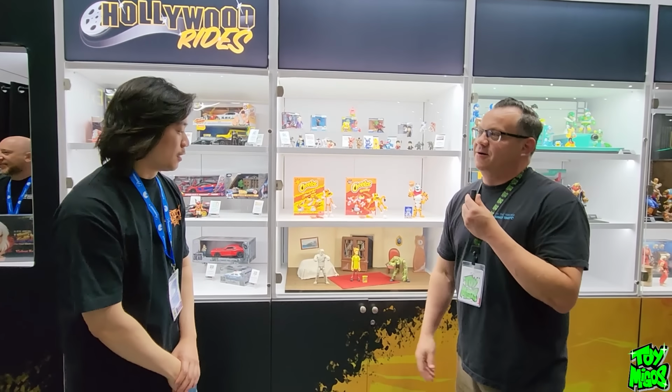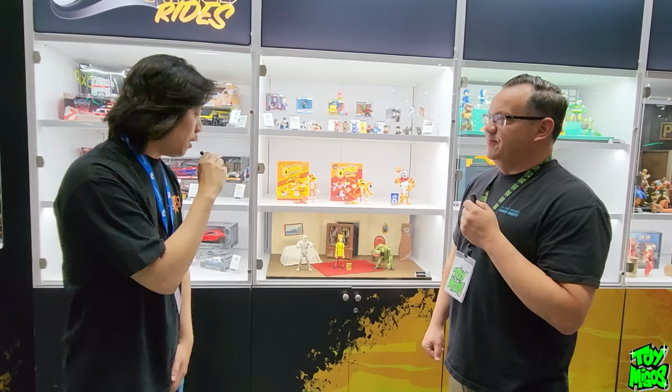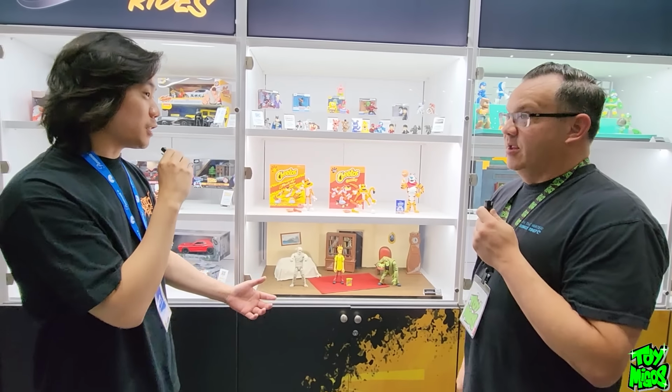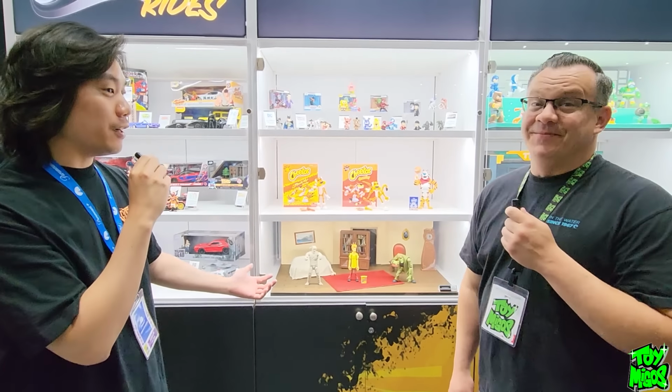Let's go ahead and kick it off with this. What do you got going on right here? Yeah, so this is our new license reveal for the con. We have Scooby-Doo. It's awesome. Everyone knows what it is. There's never been proper 6-inch fully articulated figures of them. I think a lot of people are excited about it.